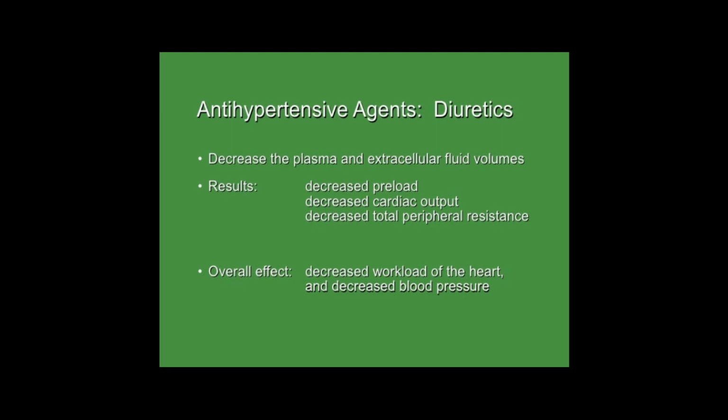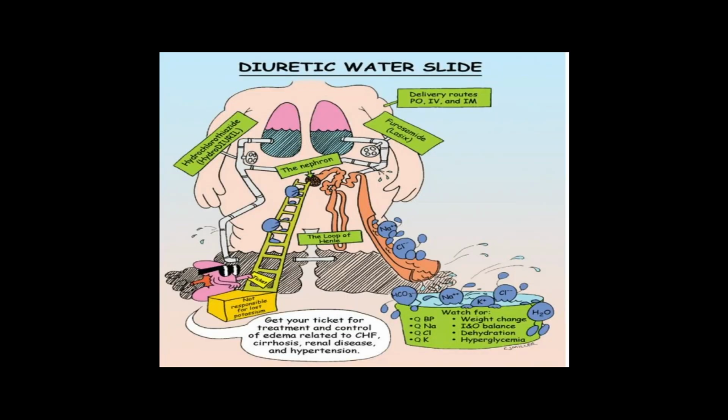More information about diuretics. I think that we've already talked about everything on that one. Here is a visual about diuretics. Delivery routes are up here at the top right hand. We have PO, IV, and IM. It tells you where in the body that these are working.